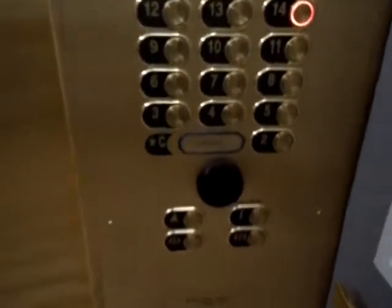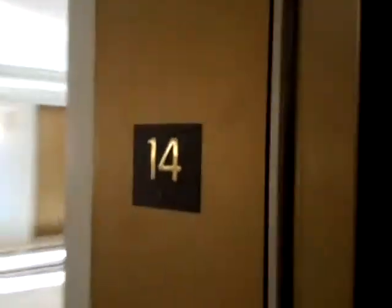I'm gonna do my cardio again. By the way, there's no security camera in the elevator. This one, it's just motorized and remodeling it. Air fixtures. You're on 14. 14 here.